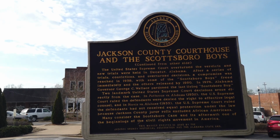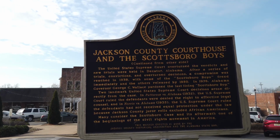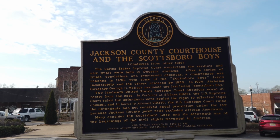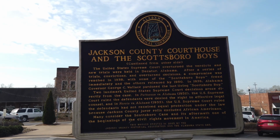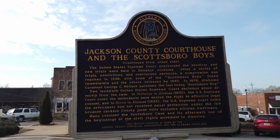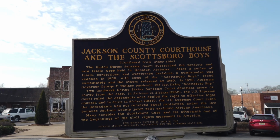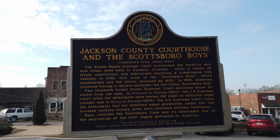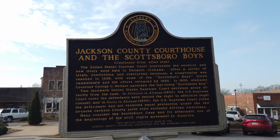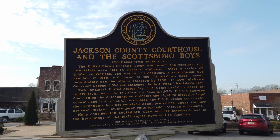Two landmark United States Supreme Court decisions arose directly from this case. In Patterson v. Alabama in 1932, the U.S. Supreme Court ruled the defendants were denied the right to effective legal counsel, and in Norris v. Alabama in 1935, the U.S. Supreme Court ruled the defendants had not received equal protection under the law because Jackson County juror rolls excluded African Americans. Many consider the Scottsboro case and its aftermath one of the beginnings of the civil rights movement in America.